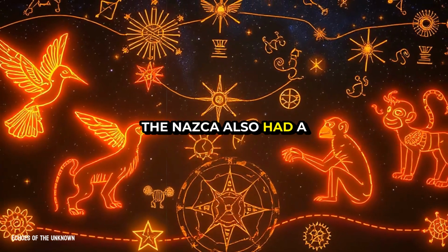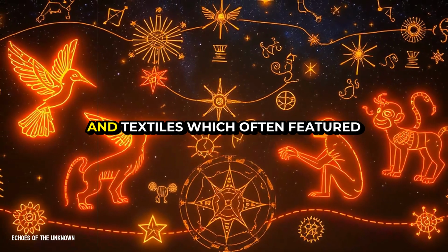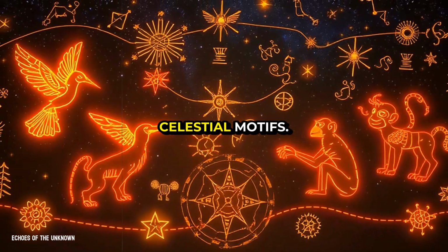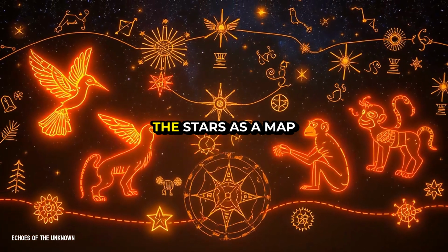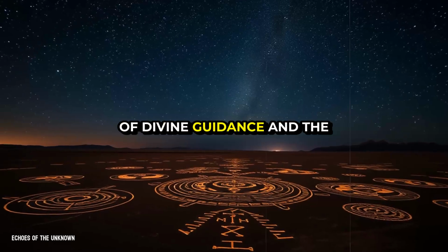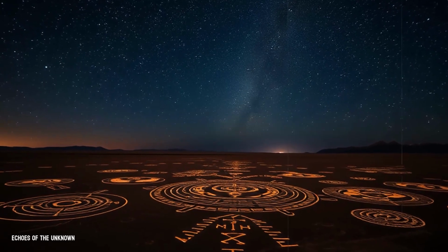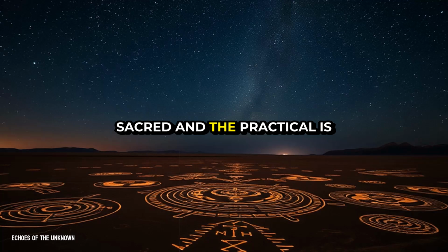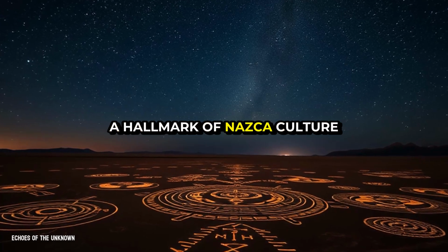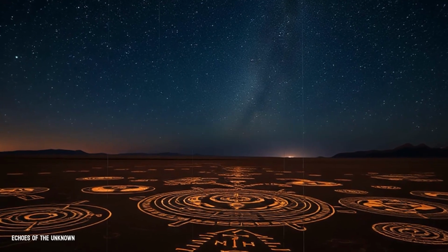The Nazca also had a strong interest in the cosmos, as seen in their ceramics and textiles, which often featured celestial motifs. It's possible that they viewed the stars as a map of divine guidance, and the lines could have mirrored their observations of the heavens. This blending of the celestial and the terrestrial, of the sacred and the practical, is a hallmark of Nazca culture and provides a framework for understanding the geoglyphs.